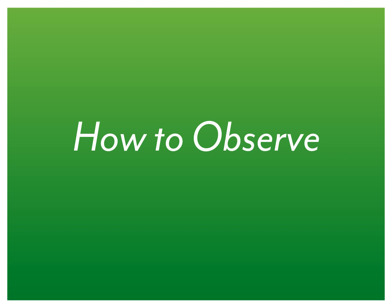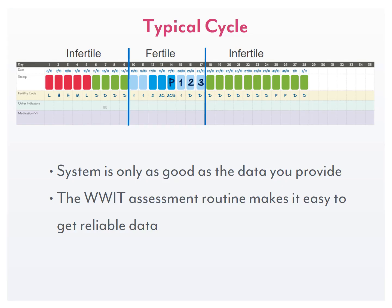How to observe. NeoFertility is only as good as the data you provide. The WWIT assessment routine makes it easy to get reliable data so we can identify the fertile and infertile phases of your cycle.